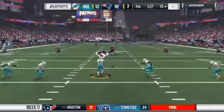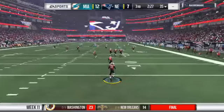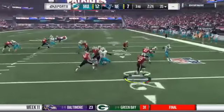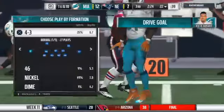Instinct sometimes, right? They just take over. Instinct and vision. Sometimes you just see people who are open. You're able to get it to them. This is taken at his 4. He'll take this up past the 20 and down at the 22-yard line.